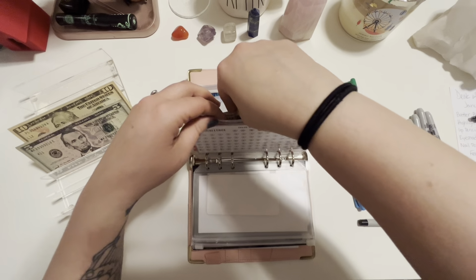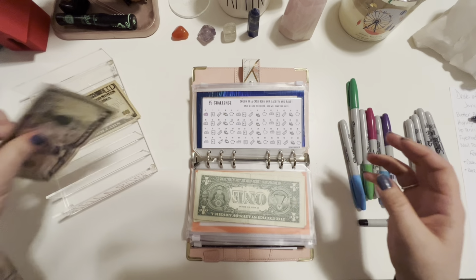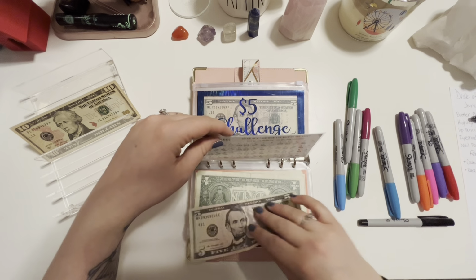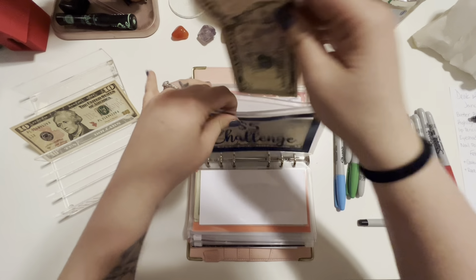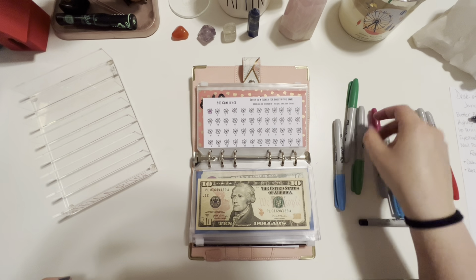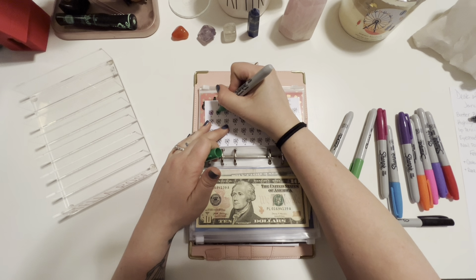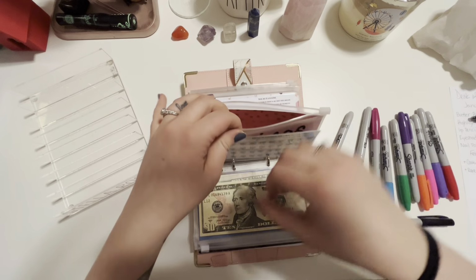So we'll just slide that on in and go to the 5. And I have 1 5, so we'll do this blue, the pretty blue. So we'll put the 5 in. Oops, it was already open. And next we'll go to the $10 challenge, and we have 1 10, and I will use a green. Pink and green is pretty. That looks nice next to each other. All right, and that completes my cash stuffing, guys.